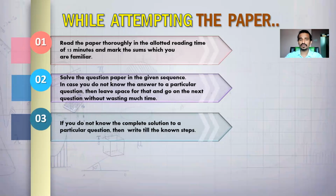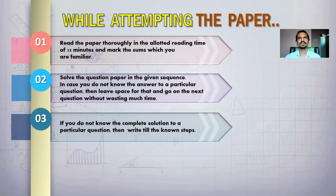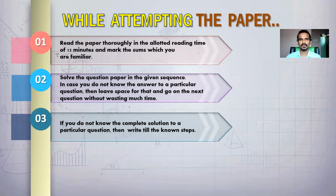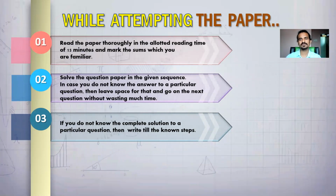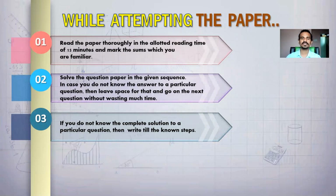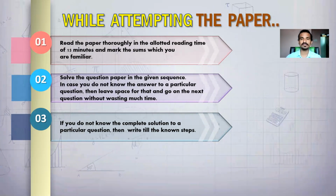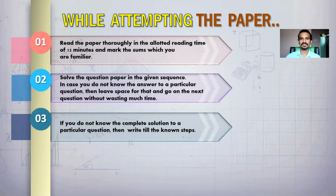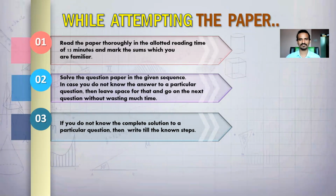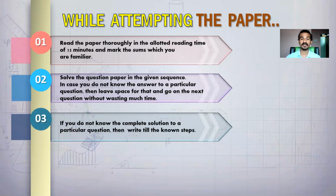If you do not know the complete solution to a particular question, then at least write down the known steps. Now, it may happen that there is a proof-based question where you want to prove something. You know a few steps, but you are not able to recollect the next step. So at least solve half or 1/3 or 1/4 of the question, so that you will get the marks for those steps. Even in mathematics, though the final answer matters, if you have written the correct steps, you will get partial marks. Like if the question is for 3 marks, at least you'll get 1 or 1.5 marks for writing the partially correct answer.